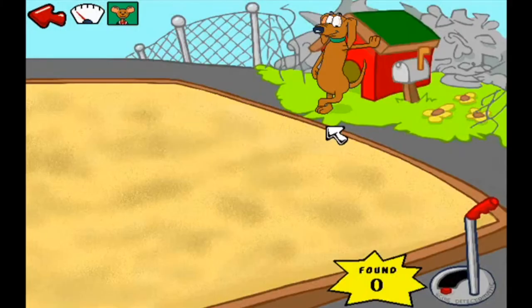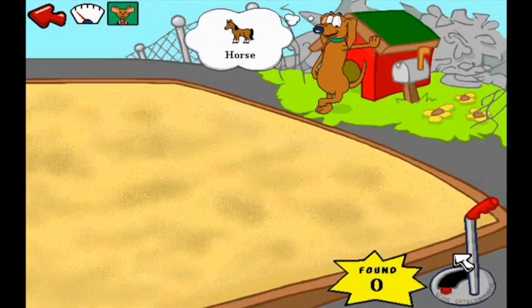How do you like my house? I've got a lot of great stuff. I just can't remember where everything is. Can you help me find the 3 objects that I buried? Now, where did I bury that horse?